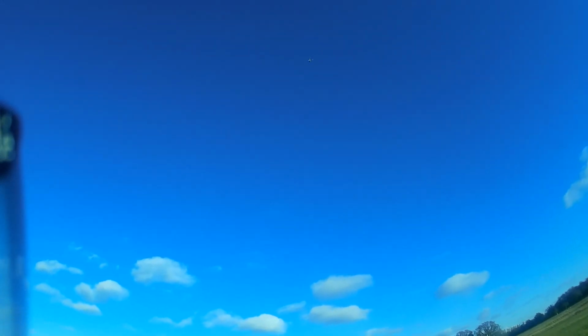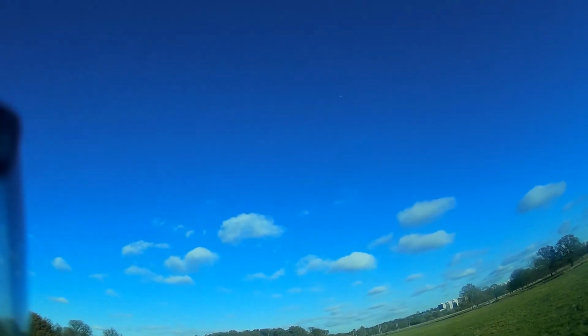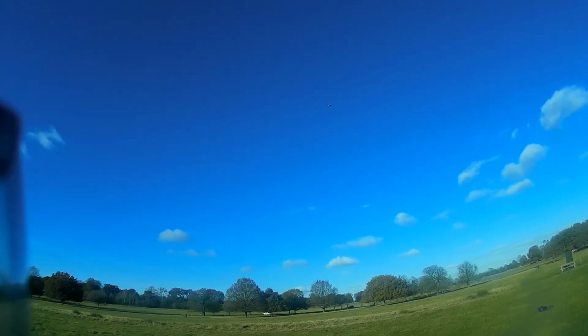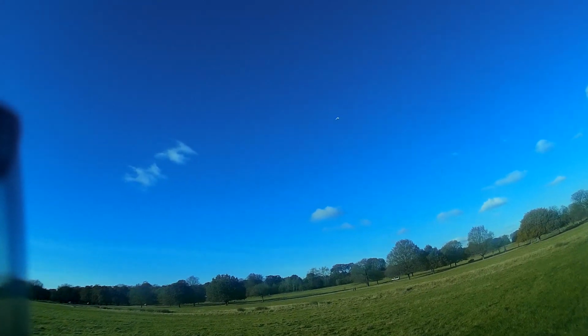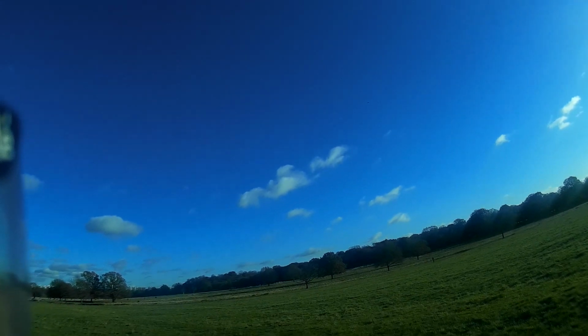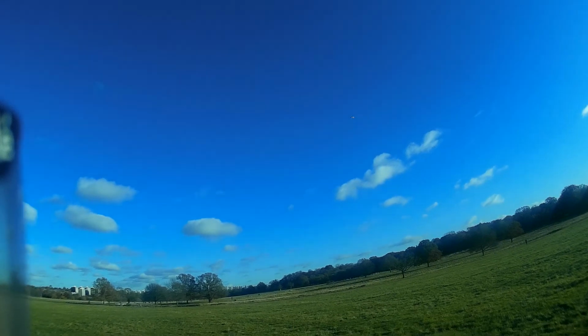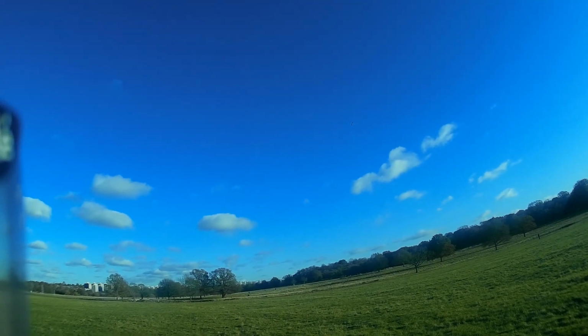Now this wind is getting to the pitch now where the Aero Scout can come out to play. Right, let's bring her down. And bring her around. And a bit of kiting. Yes. That's what I love to do actually.